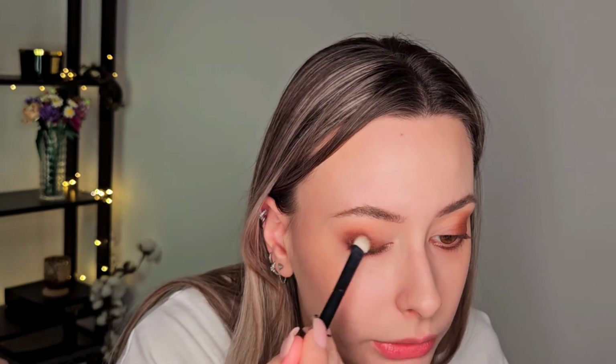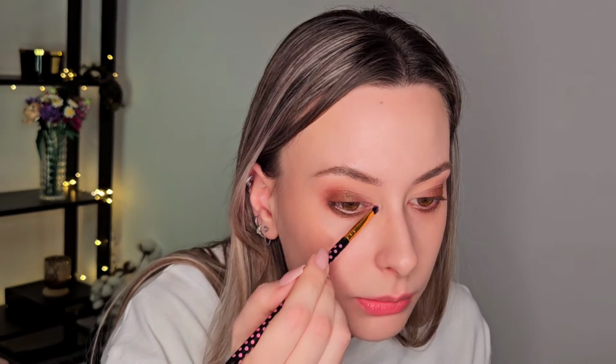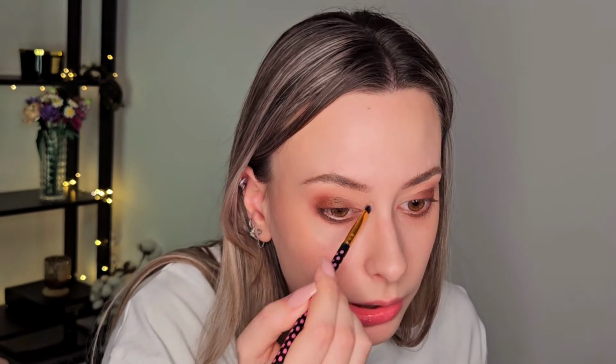Then I'm taking Precious on a refer number 2 and spraying it a bit more, and this one will be right here in the middle of the lid and then on the lower lash as well. And then I'm taking just the smallest amount of the peachy shimmer shade from the Verdandi one, just to have something in the inner corner.